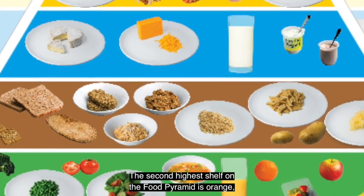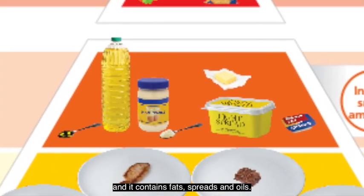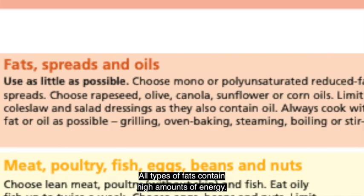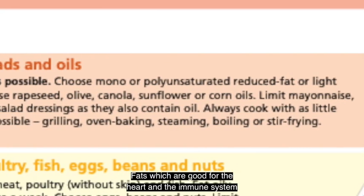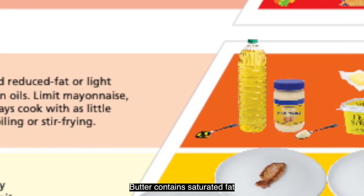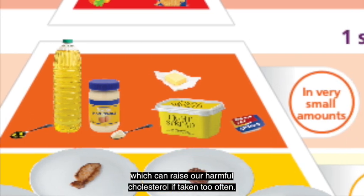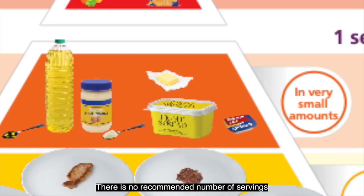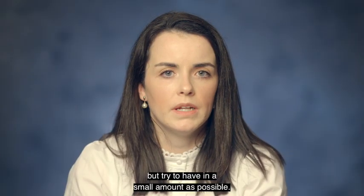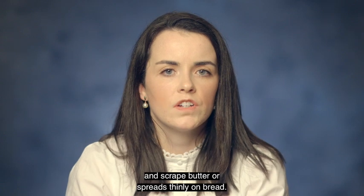The second highest shelf on the food pyramid is orange, and it contains fats, spreads and oils. All types of fat contain high amounts of energy. Fats which are good for the heart and the immune system are found in olive oil and rapeseed oil. Butter contains saturated fat, which can raise harmful cholesterol if taken too often. There is no recommended number of servings to aim for in this food group, but try to have it in as small amounts as possible.